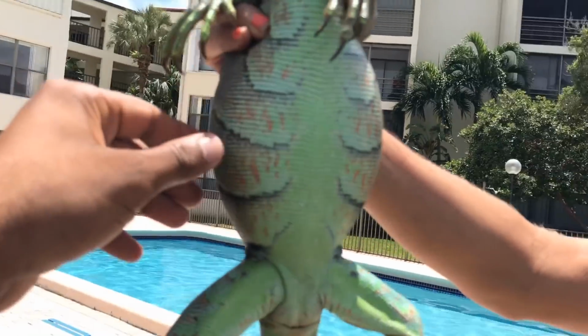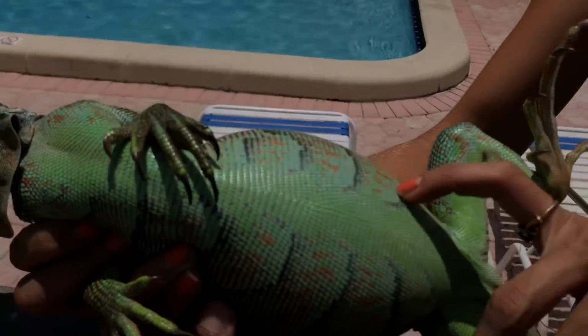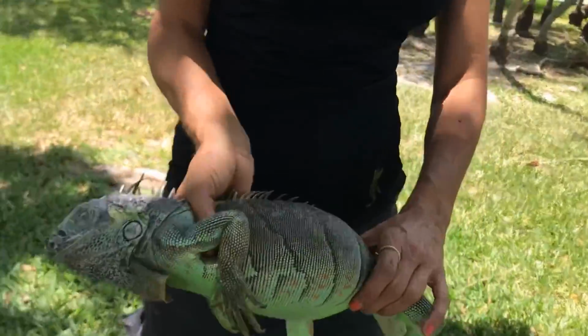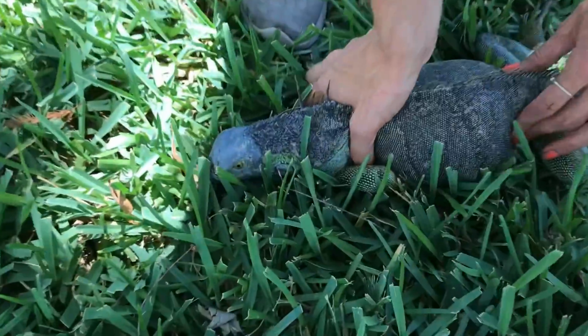Although, oh my gosh, yeah, she hadn't laid yet. A lot of them have laid already. She's got some nice blue to her belly almost. Wow, look at that blue with the orange. Usually if they're about to lay, you can actually see the outline of eggs.